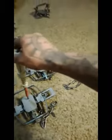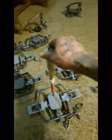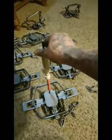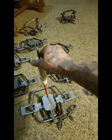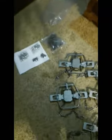This is an out of the box review for the Duke number 4 4-coil trap. Offset jaws, square jaws, obviously. This one here, 1, 2, 3 pounds, 4 pounds, snap. That one's about perfect. About 3.5 pounds, 4 pounds is about what I like.